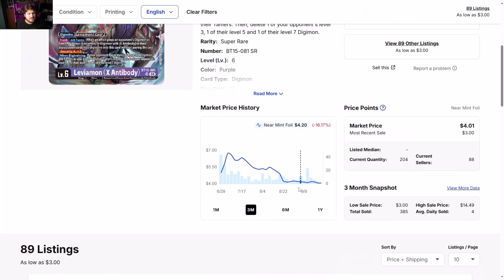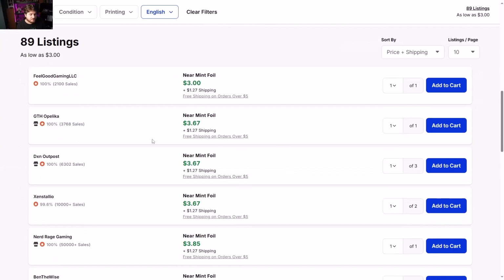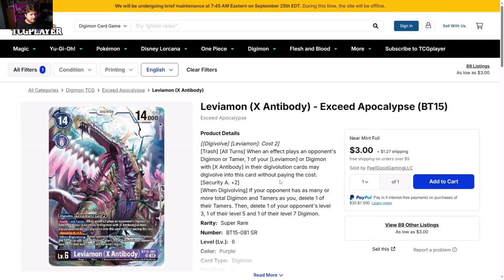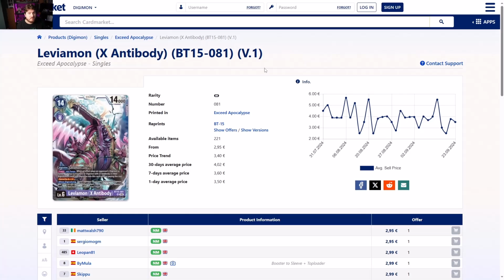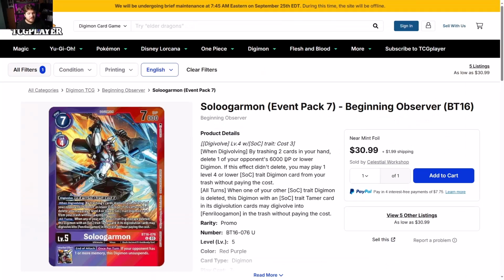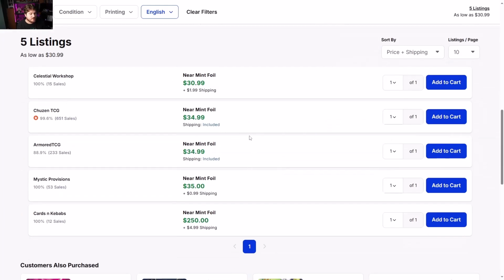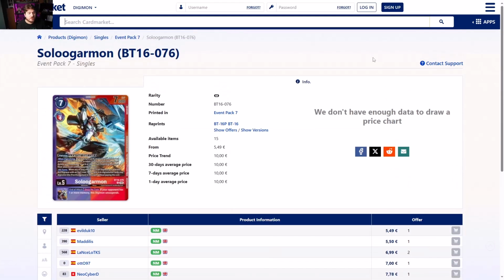Leviathan X is showing some small movement, nothing too crazy, but at $4 a pop is not bad. Europe side looking like 3 euros to 4 euro range. Leviathan X is just a solid deck. Solugarmon Event Pack 7 BT16, we're at 30s to 35s. Europe side looking like 7 to 10 euros.